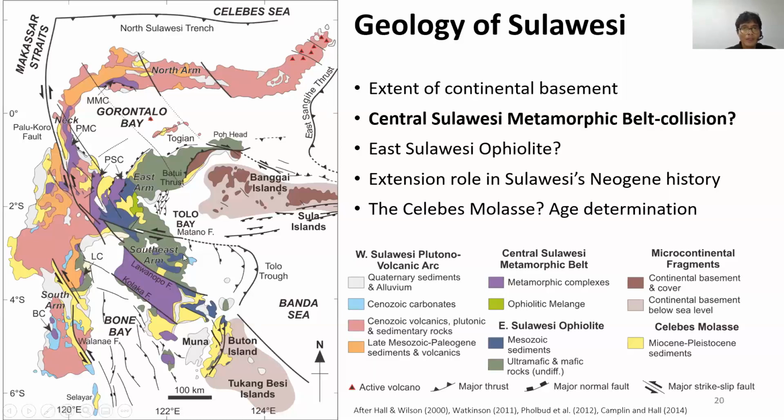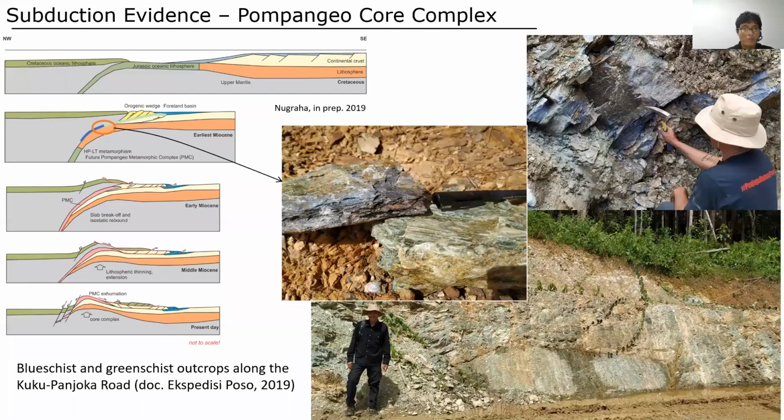Then if we put that in my schematic cross sections here, blue schist should form in the high pressure and low temperature area, so we can get it deeper than the green schist. So this is evidence of the subduction that initiated in Sulawesi. We got blue schist, and we also got green schist in the area. So that's the first evidence.